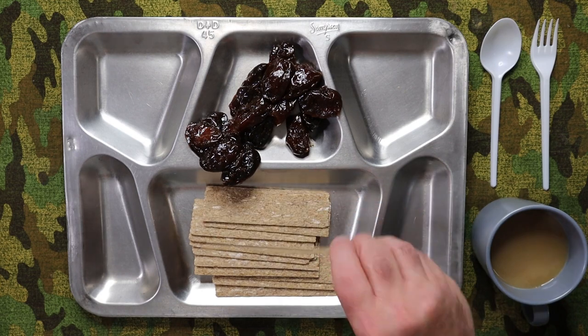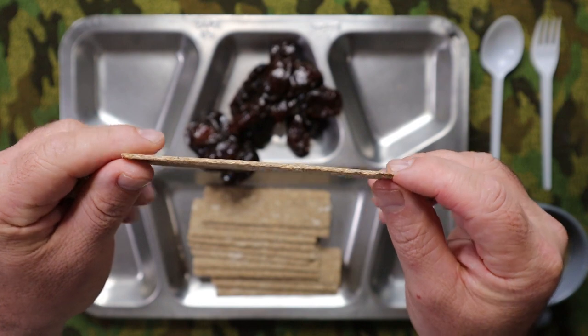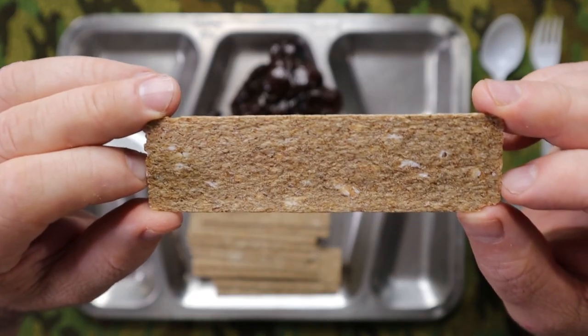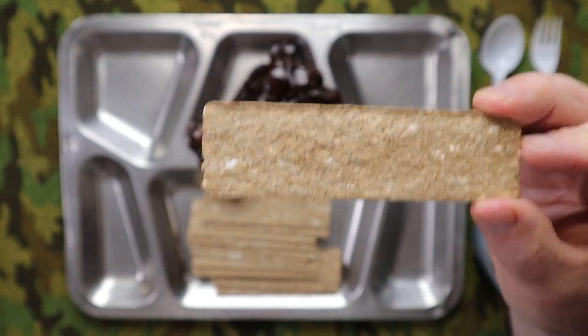And next up, we'll try our crackers. Have a look at these things. Look like little pieces of cardboard, fairly thin. We'll have a bit of a smell of those. Yeah, they've got a lovely smell. They smell like whole grains and a little bit malty. Anyway, we'll give it a try.